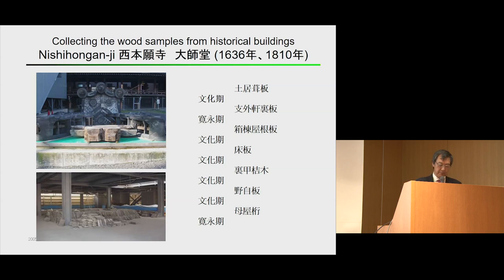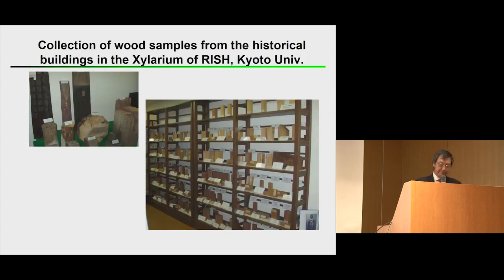Nishihonganji Temple, located in the Kyoto area, was built in 1636 and restored in 1810. The members in this building are a mix of the original ones and those from the time of the restorations. So we started to collect wooden samples from cultural properties and historical buildings around 25 years ago, under the support of the Agency for Cultural Affairs of Japan and in collaboration with related organizations.